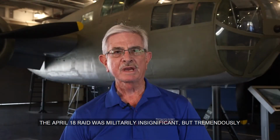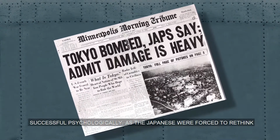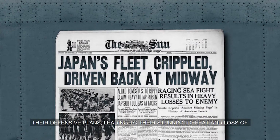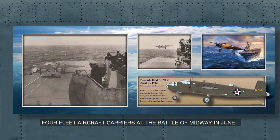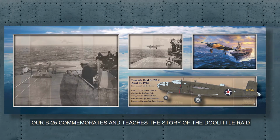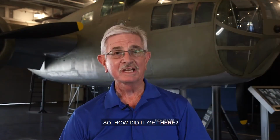The April 18th raid was militarily insignificant, but tremendously successful psychologically, as the Japanese were forced to rethink their defensive plans, leading to their stunning defeat and loss of 4 fleet aircraft carriers at the Battle of Midway in June. Our B-25 commemorates and teaches the story of the Doolittle raid and the incredible bravery and ingenuity of American military forces. So how did it get here?